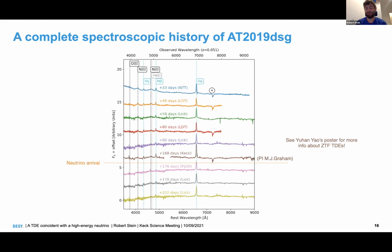And in this case, unfortunately, there wasn't any evolution, but it was very nice to very concretely be able to rule out that there was anything interesting happening spectroscopically that was coincident with the time of the neutrino. And that's something useful that we can know for future observations.